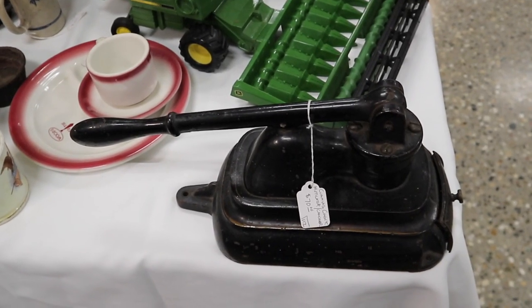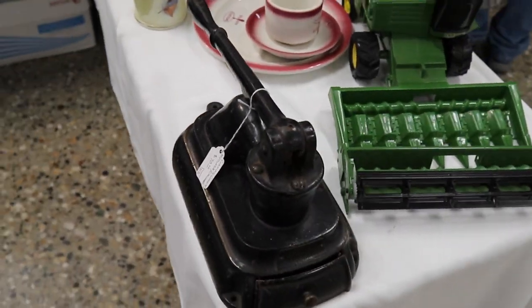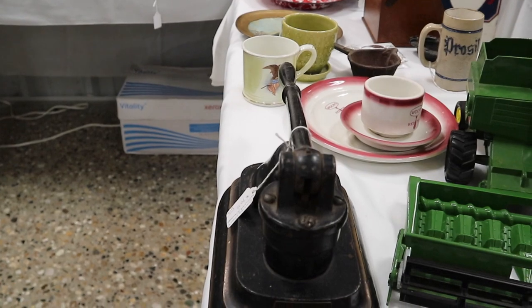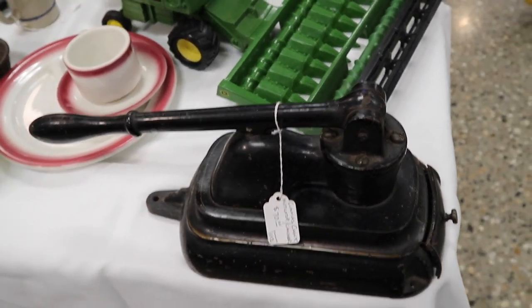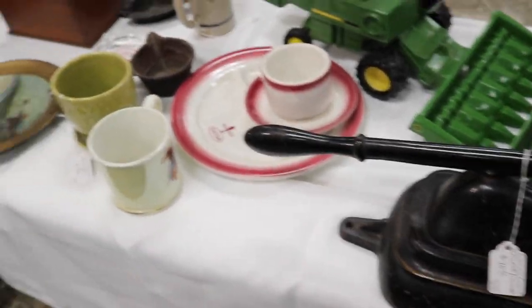This is a check mutilator. Before you had a shredder, this is what you used to crunch up old checks so that you didn't have your signature out there. It's by the Cummins Company of Chicago. This would be the drawer where the little bits would come out at the end after you mutilated the check with this huge hulking device. $70 on that. It's an interesting thing. I rarely run into these.